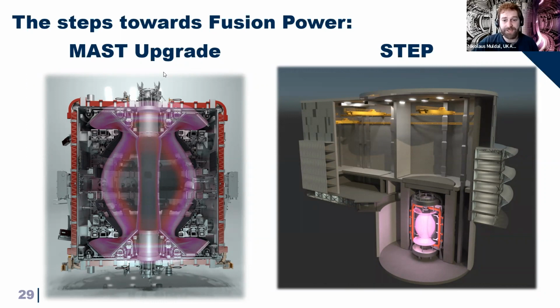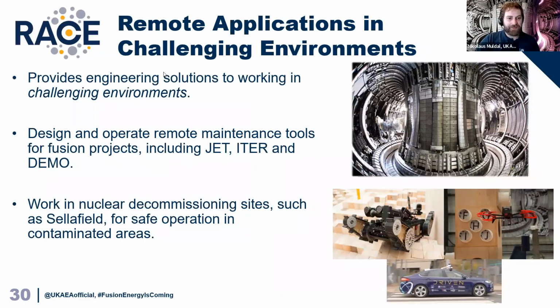And the timescale of this is very ambitious. We are looking to get STEP operational by 2040. So actually 18 years away from now. So you can certainly keep that in mind as the current estimate of when fusion power might be coming to the UK. So that's really the core fusion projects that we're looking at.